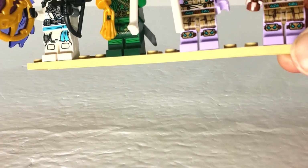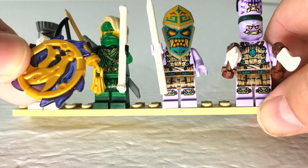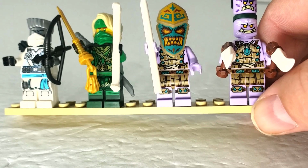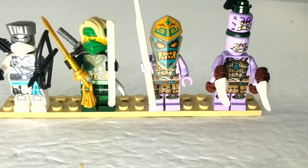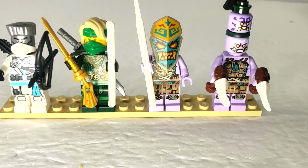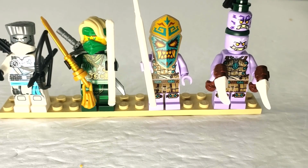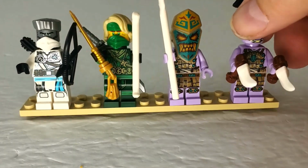But before I do that, I just like to point out this MacGuffin piece. I really think it looks cool in that purple color. I've seen it in other colors, but I really like that purple. And Zane, I like Zane's black bow and arrow. I guess it's supposed to be kind of representing mechanical, not mechanical weapon necessarily, but yeah, I guess mechanical is the right word. More mechanical type bow and stuff.